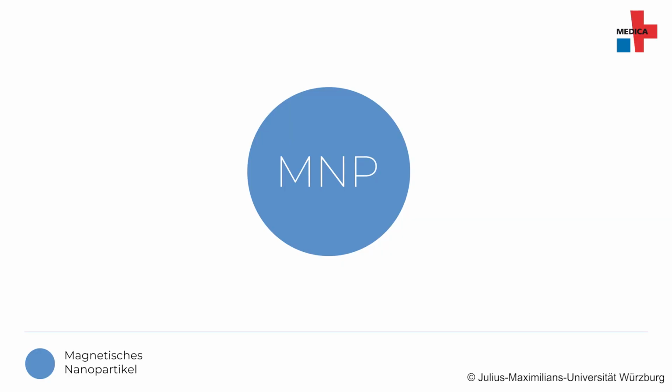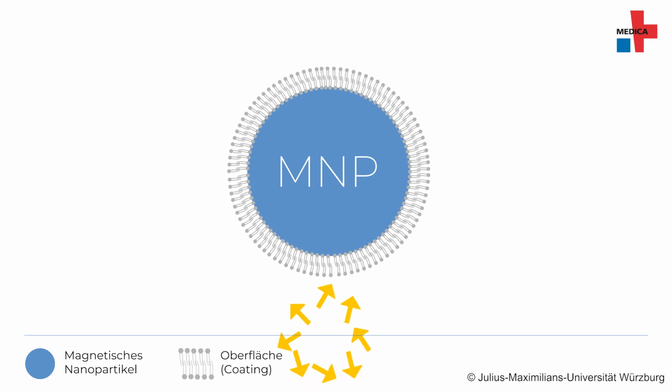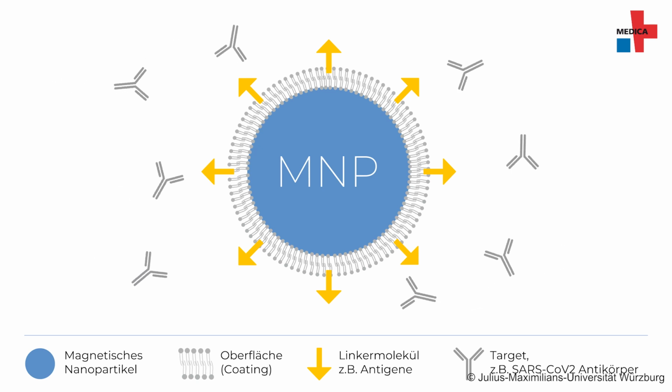For functionalization, we need particles that have a surface, a coating that enables us to chemically bind them so that we can bind our target via linker molecules. For example, an antibody or an antigen, which in turn enables us to bind the counterparts with the particles as a whole in the device and then generate a signal by changing the mobility of the particles, which we can then measure.